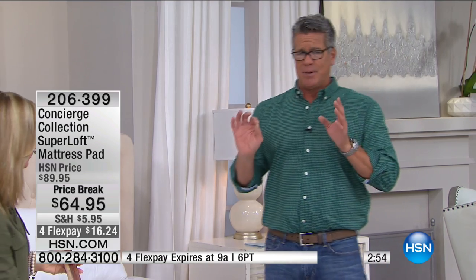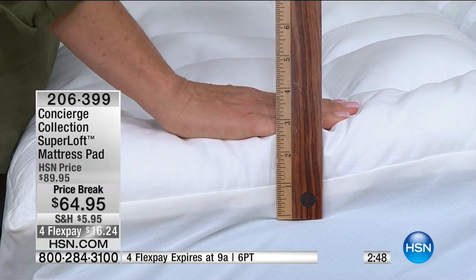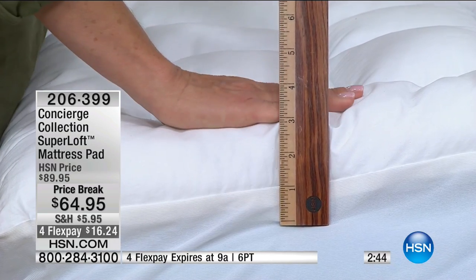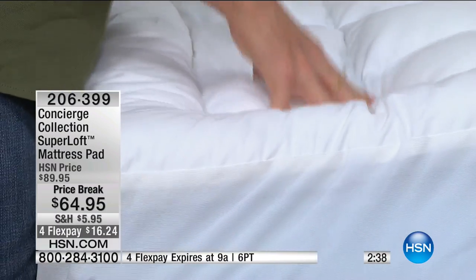It's natural, but again, we can say it over and over, you cannot wash a mattress. There might be some way to steam a mattress, but you're not really removing anything, just cleaning the surface. With this, it's washable, machine wash, tumble dry. You can see how much loft, between 3 and 4 inches. It's cotton on the top, so you can really feel this underneath your sheets.